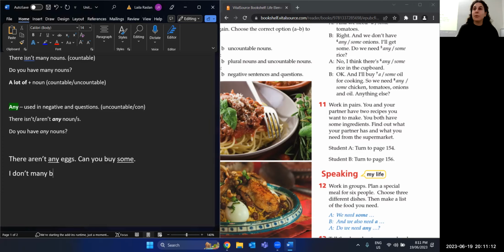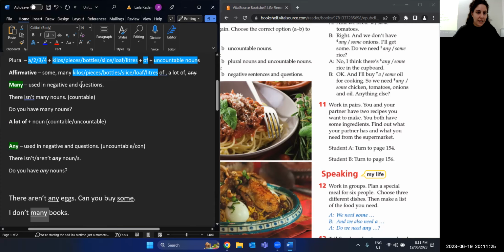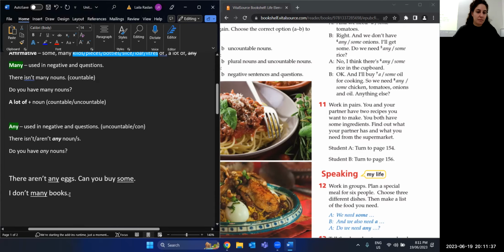I don't have many books yet. Try and keep it about food, but that's okay. I don't have many books. Yeah, okay, good. So you can make it a longer sentence if you want. Yeah, many. Because many is used in the negative and questions, but in the affirmative, we can also say many. Yeah, so I don't have many books at the moment.